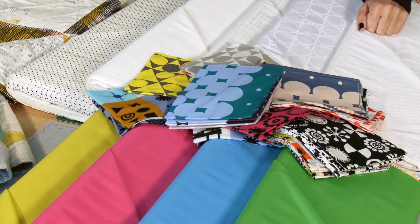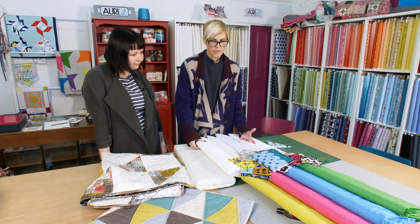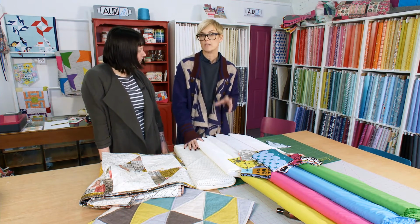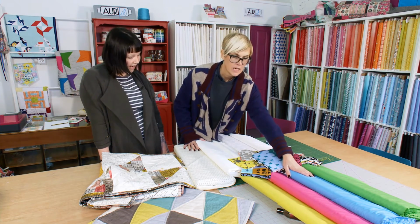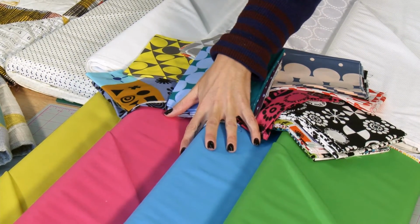I am as well. And I think that's the importance of coming into your local shop, isn't it? Yeah. To be able to go, well, this is exactly what I wanted, and it is. I would always get drawn towards the low volume background. But now that I'm here, you can see how gorgeous that looks. That gets me all excited.